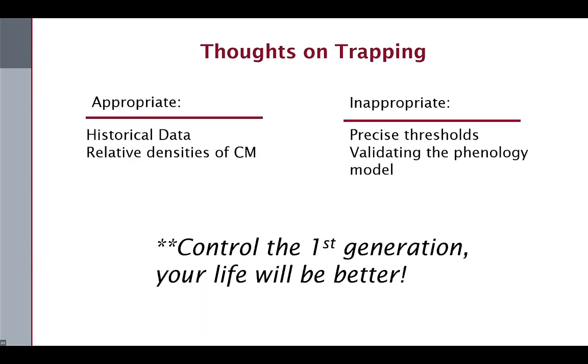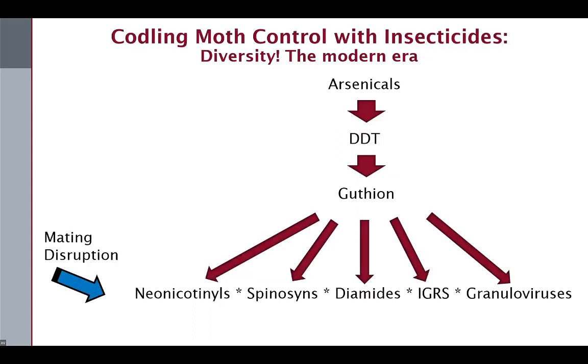The other thing is that in terms of using it for a threshold, especially for the first generation, my feeling is you may as well just commit to controlling the first generation. There's going to be very few situations where you don't, and you will make your life better the rest of the season if you do a good job in the first generation. And that is a good segue into talking about insecticides.